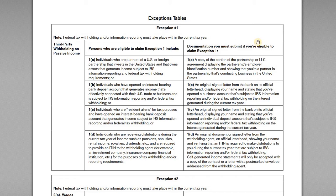So the minimum documentation here, and we'll see we put a little more in just to cover our bases, but the documentation you have to submit in order to claim Exception 1 is a copy of the portion of the partnership or LLC agreement displaying the EIN and showing that you're a partner in the partnership that's conducting business in the United States. All right, so let's look at his W-7.